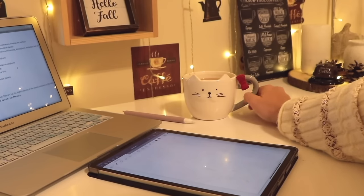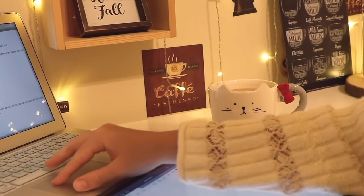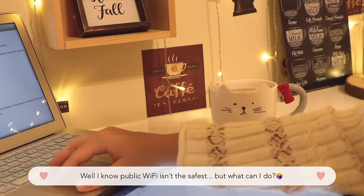The point is, you're here in a public place using public Wi-Fi, and your computer and information is not safe.